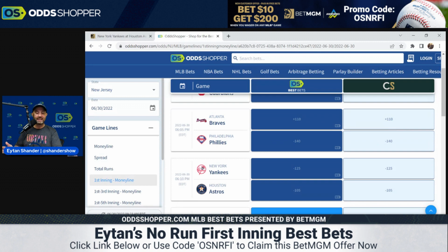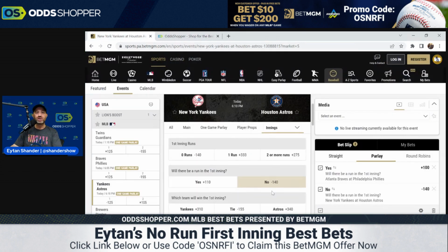And again, when you look at the Yankees, and this is something we can focus on a lot, start with what they're giving up to opponents, right? MLB best 0.30 runs per first inning to opponents on the road. Nobody better in baseball at keeping opponents scoreless in the first inning. The Astros are 11th best in baseball in holding opponents at home to just 0.39 runs per first inning. So this is a really good spot for both teams to hold each other scoreless.